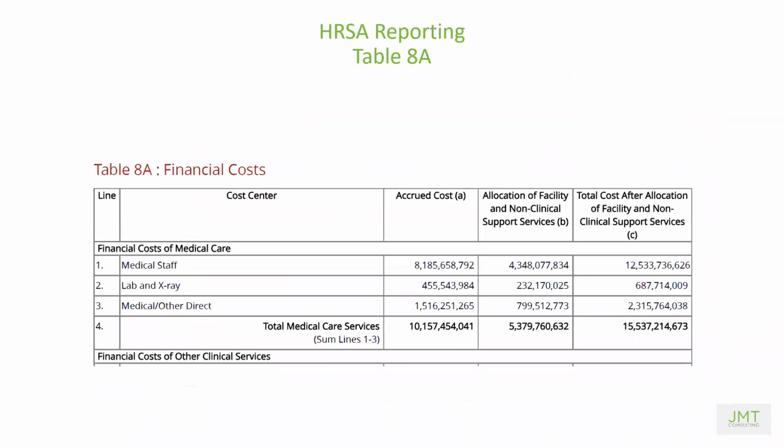Let's begin to talk about the HRSA federal reports. This is just a screenshot from Table 8A from the UDS HRSA report. As we interviewed various staff members from a number of FQHCs, one particular CFO said, if you can figure out how to streamline and bring this information that is needed out of the accounting system, prepared and ready to go into the HRSA report, that would be golden. That would be something that any FQHC would long to have.